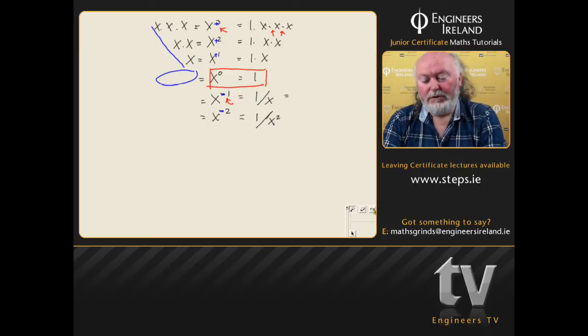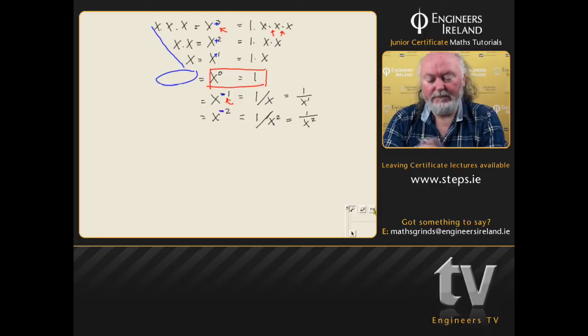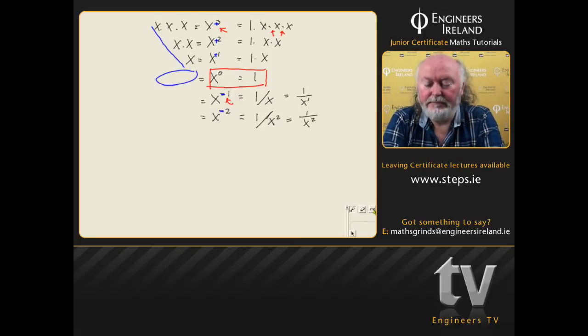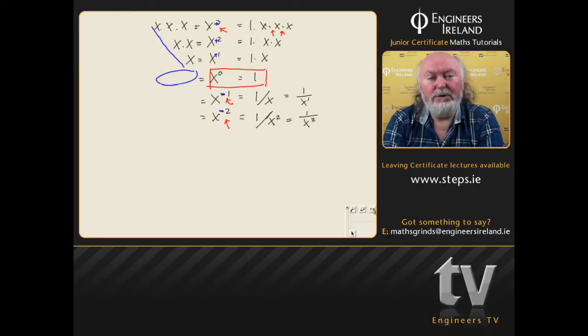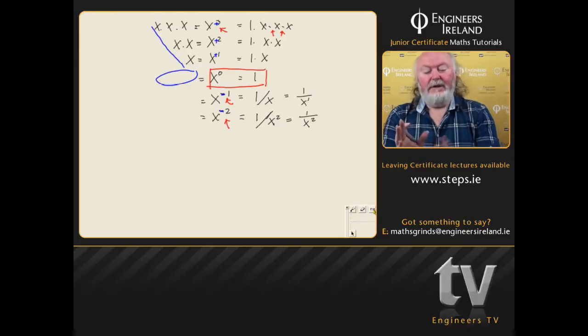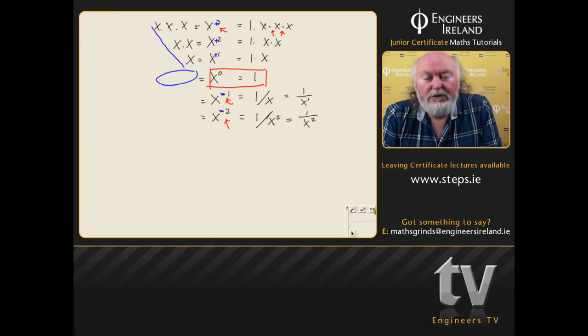And just so as we're clear on it, that's 1 over x to the power of 1, and this is 1 over x squared. So then, something to a negative power is equal to 1 divided by that thing to the positive power. If you get this concept, you will be able to work out very quickly, even if you couldn't remember it, the basic rules. However, they are worth learning off by heart.